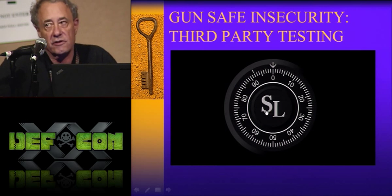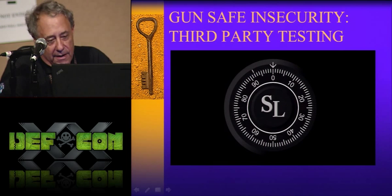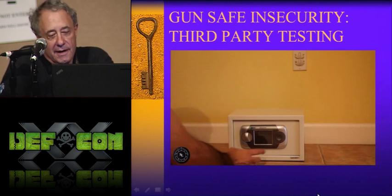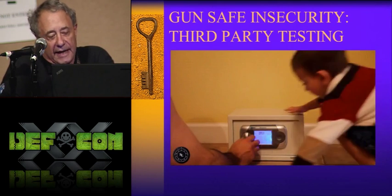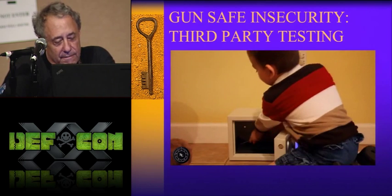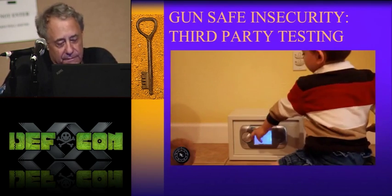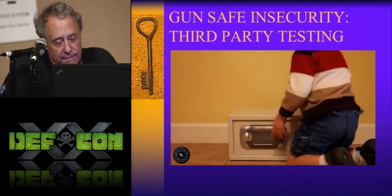So this is the kicker, and this is what we want to leave you with. Yeah, we have to hire a third party. This is a little AMSEC safe. And this uses the same mechanism, this little solenoid that we were talking about at the beginning. Different manufacturer.